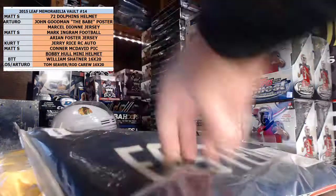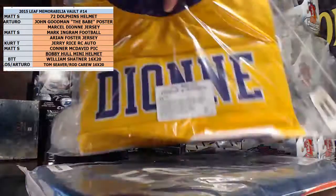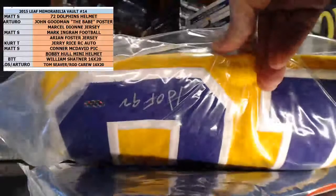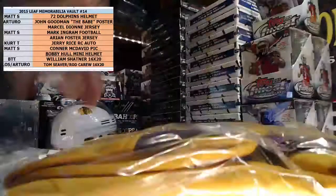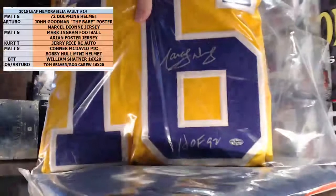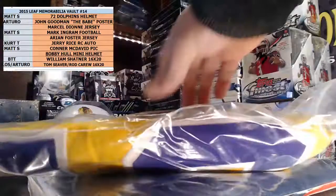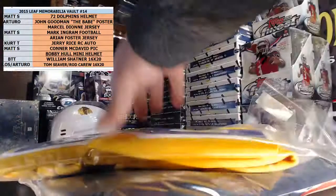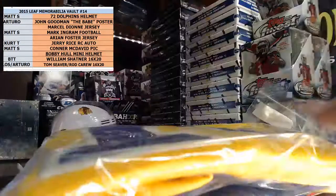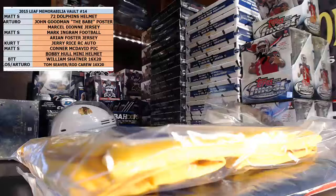The Marcel Dion? Yes. Autographed, Leaf authenticated, Hall of Fame inscription, and it is a stat jersey. So all the stat information's on the back there. Plus it has that big crown on the front of this one. We pulled one of these before, so I know what it is.